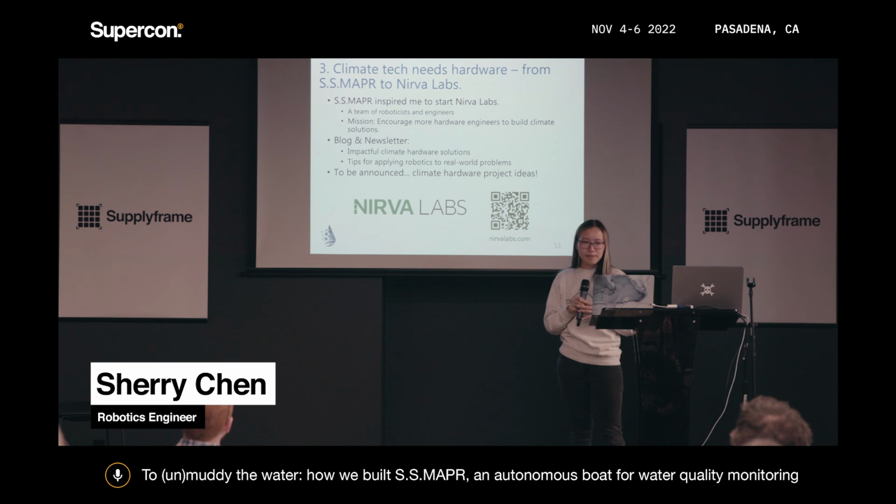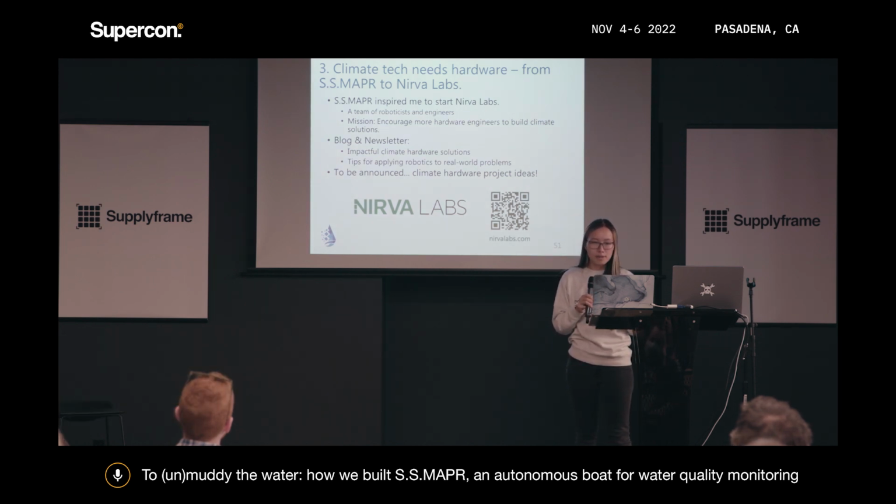My third takeaway from this journey was that to solve environmental issues, we need a lot more hardware solutions. And my major was electrical engineering, and I did most of the software work on this project, but software was not going to help us collect more data from a muddy river, nor is it able to fix global warming. So because of this, after I started working, I started Nerva Labs with a team of roboticists and engineers with a mission to encourage more hardware engineers to build climate solutions by sharing what we've learned.